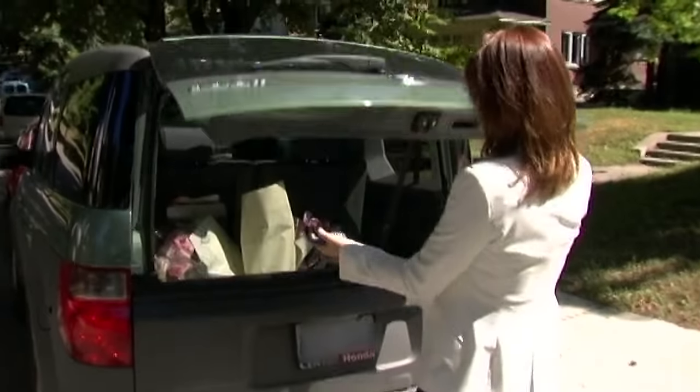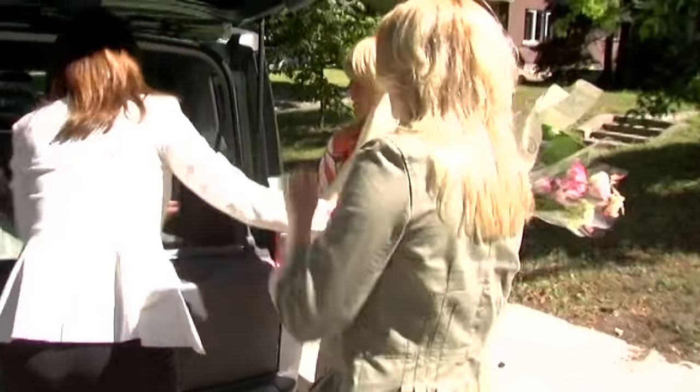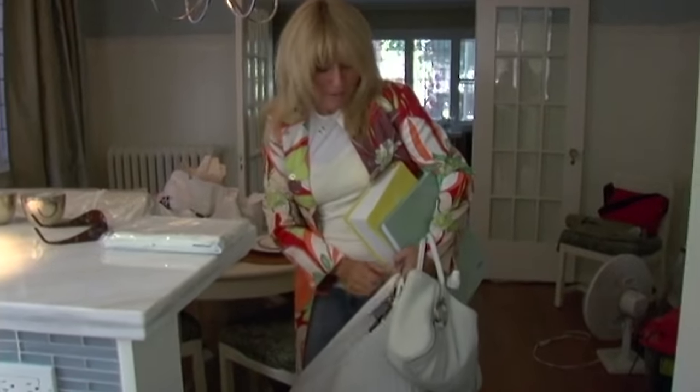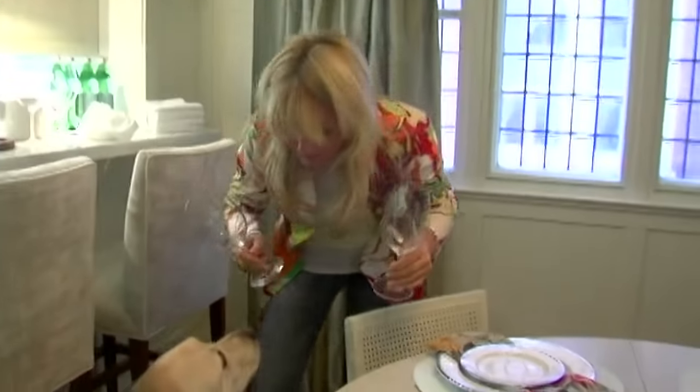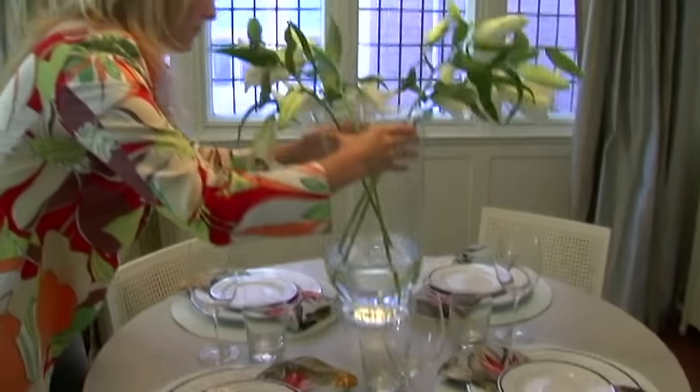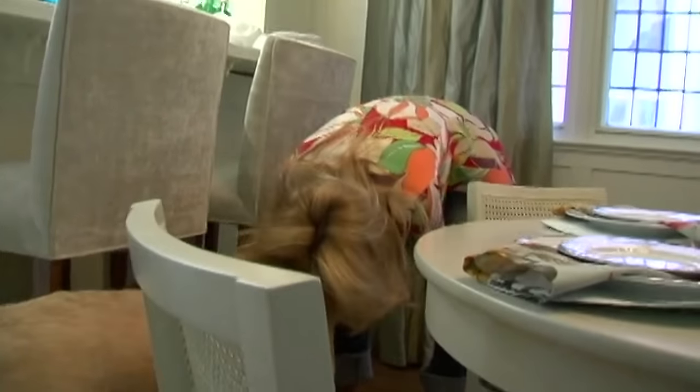Back from a few errands, and I can hardly wait to see how the finishing touches are coming along. I just put a bottle of water upside down in my purse. Let's dress the table. So cute, yes you are.